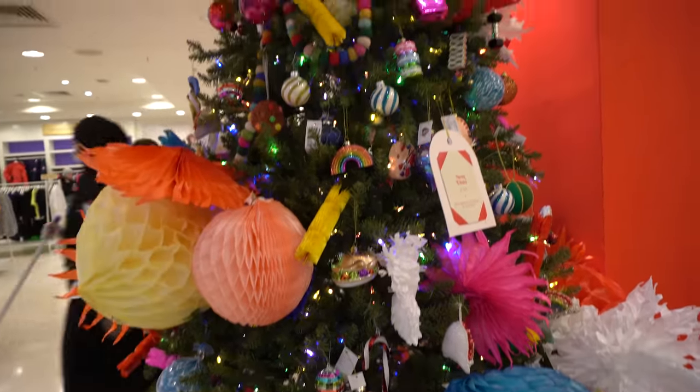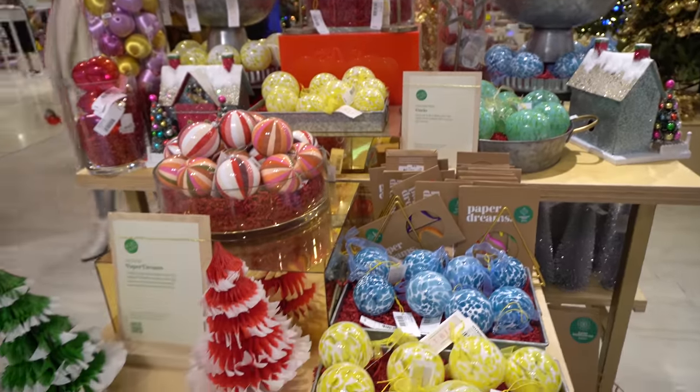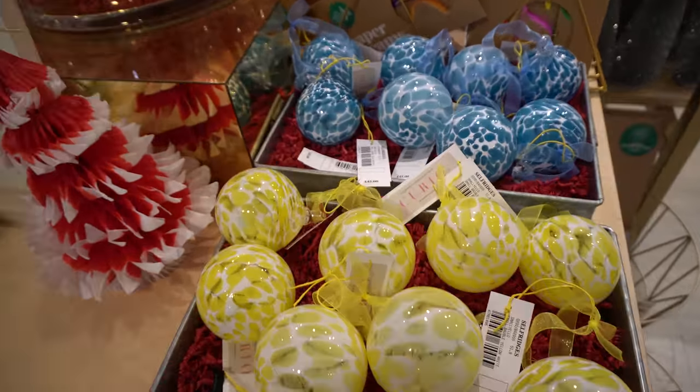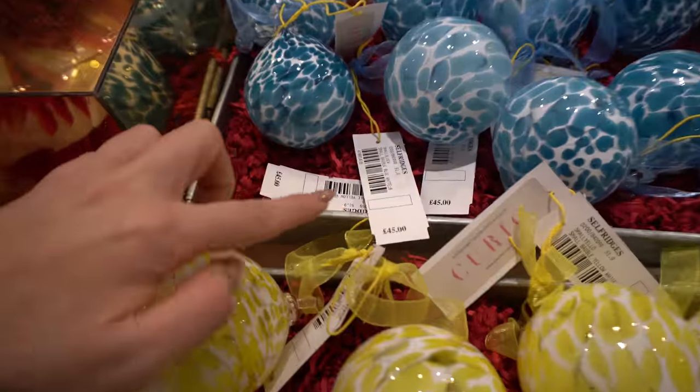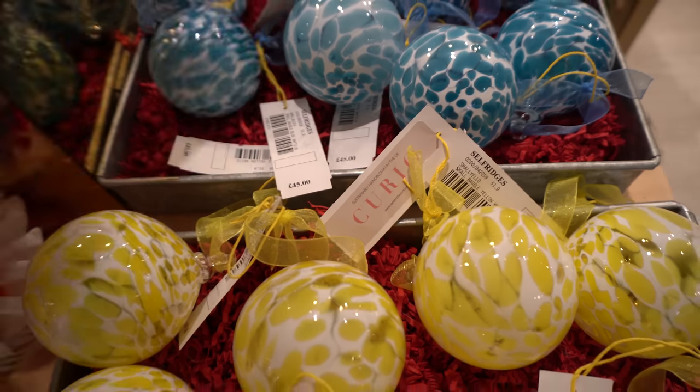I've never seen that where they advertise the full, like the full works. Some beautiful different baubles. Yeah, I don't think I've ever really looked at decorations in here before. These are pretty expensive, £45. I mean, okay.